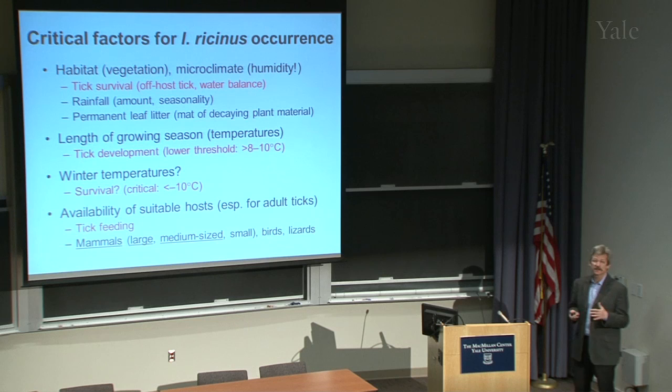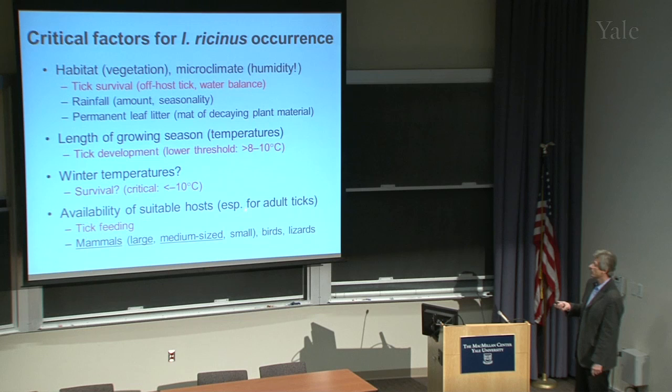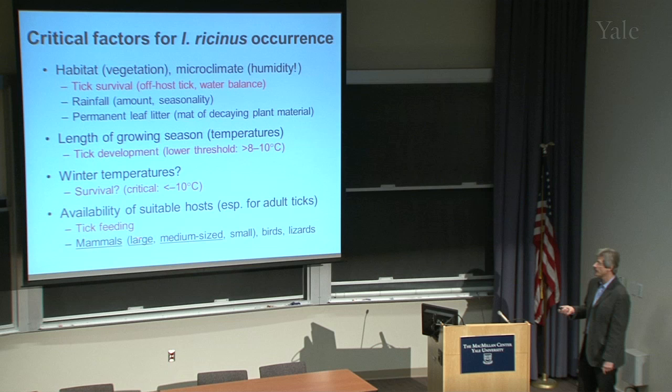It is clear that ticks need hosts in general, but this is not the bottleneck within the life cycle of Ixodes ricinus. There's one exception, that's the host for adult ticks. The adult tick is not a catholic feeder like the larvae and nymphs, but it is exclusively found on medium-sized and large mammals. And that, in some places, is limiting the abundance of Ixodes ricinus.